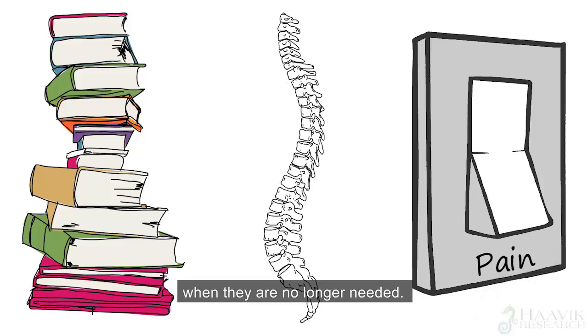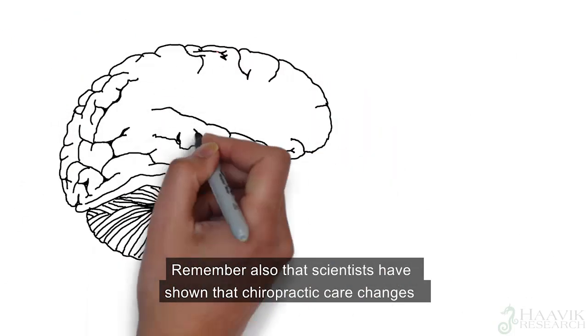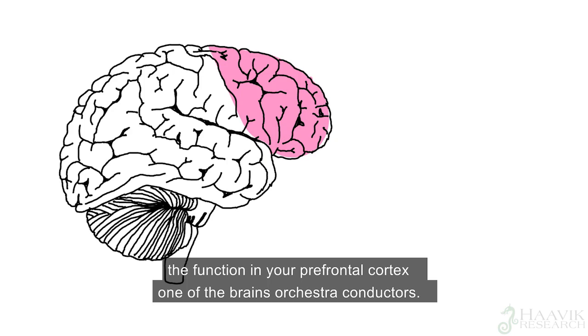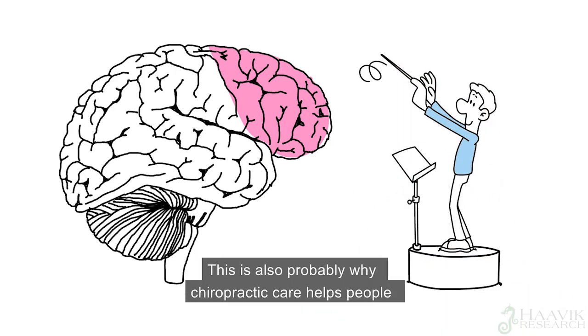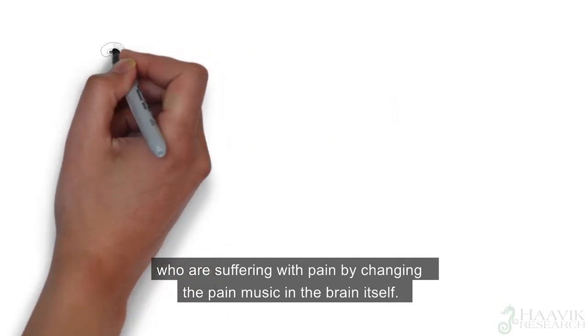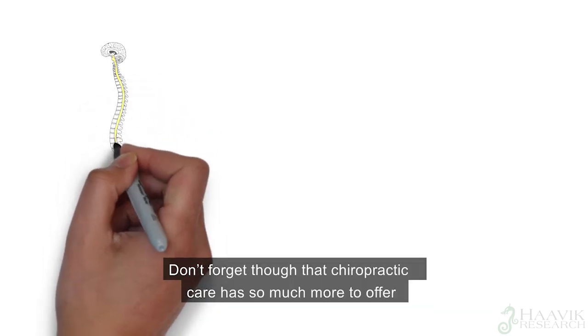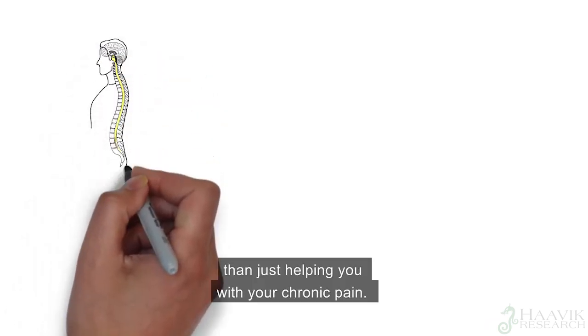Remember also that scientists have shown that chiropractic care changes the function in your prefrontal cortex, one of the brain's orchestra conductors. This is also probably why chiropractic care helps people who are suffering with pain, by changing the pain music in the brain itself. Don't forget, though, that chiropractic care has so much more to offer than just helping you with your chronic pain.